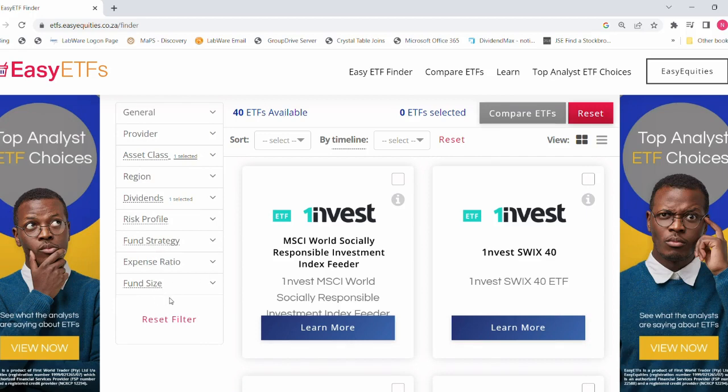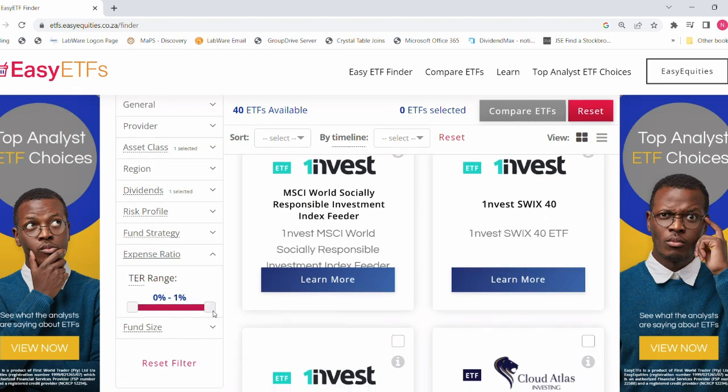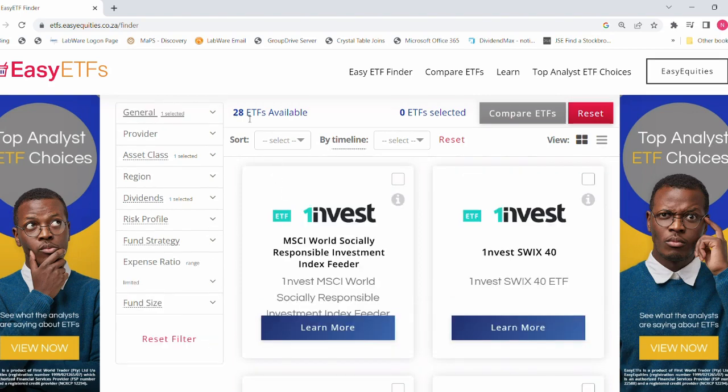Another thing that I like to do is to filter by expense ratio. So expense ratio is how much you pay in fees towards the ETF provider. And that fee is charged annually. And so the lower the fee, the better. So I just maybe drop it down to 0.5. Okay, so we have got 28 ETFs available. So from there, you can then go and learn more about the ETFs.